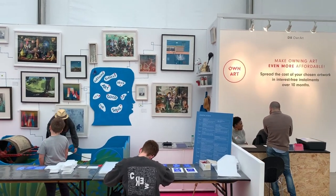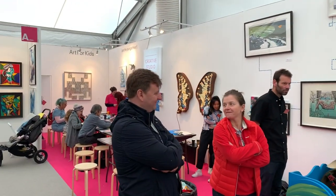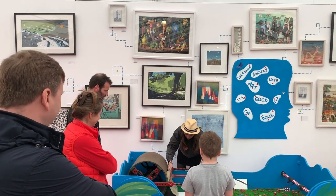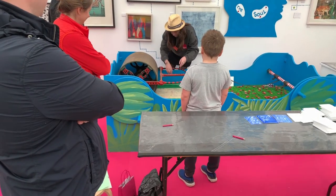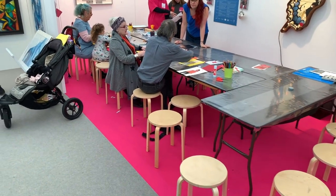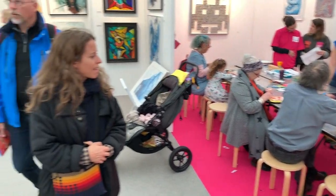Own art, you can spread the cost. Oh man, a sort of freaky giant entertainment thing down there. Probably more for kids in there. Can't quite get a picture of it. But it's like a sort of printing press with somebody printing from it. These are the sort of fun bits. Here's a sort of workshop area.